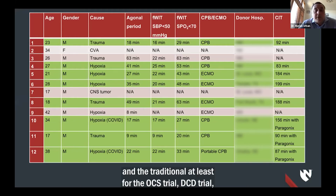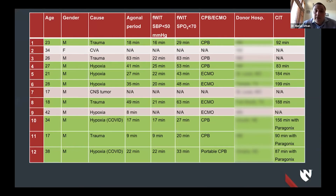And the traditional definition, at least for the OCS DCD trial, was to use both of these criteria. We have learned on our animal studies and also from experience that the peripheral saturation criterion is very, very unreliable, and the peripheral saturation does not correspond to the systemic saturation at all.